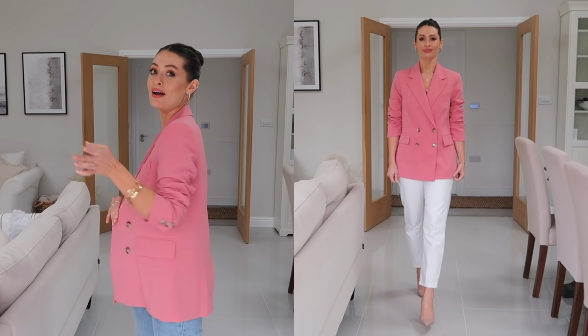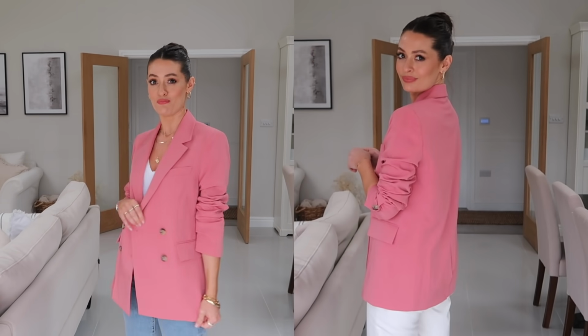Anyway, that aside, it's just a beautiful blazer and it feels lovely on, and I really do not need another blazer, but I'm so tempted to keep this because it's so pretty.